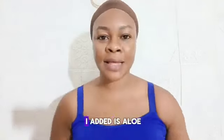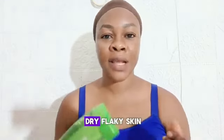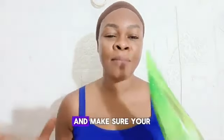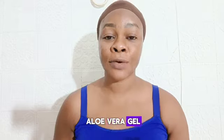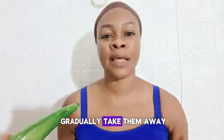So the next one I added is aloe vera gel. It is very hydrating, helping to get rid of dry skin. Dry flaky skin is actually a sign of aging. It is what we don't need because it makes your skin look dull. So adding aloe vera gel will help to smoothen and soften the skin and make sure your skin is looking so smooth and beautiful. Another thing aloe vera gel will do for you is to get rid of irritated skin. If you have mild sunburn, it will help to gradually take them away.